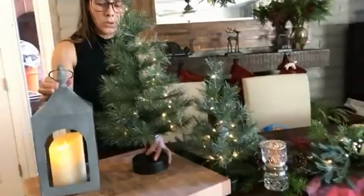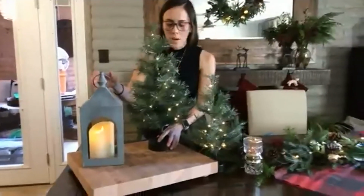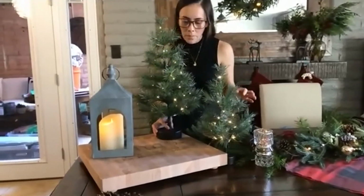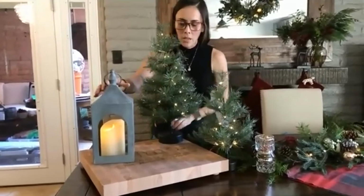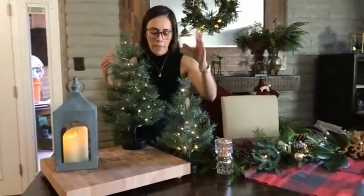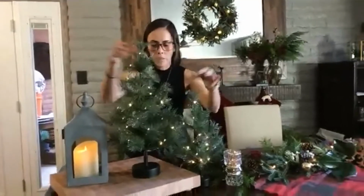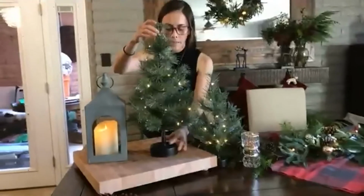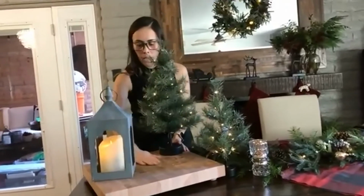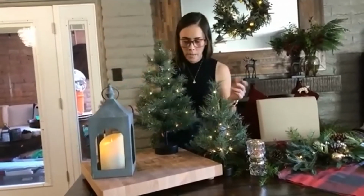So what I'm going to do is I'm going to place it here. And another interesting thing is, where do you place it? Okay, so if you have this guy here, just push this guy a little bit back to create depth, okay? And then that way it's not all on the same, look how different it looks if they're all on the same eyesight level. So let's just move this a little bit, and you have this big cutting board, so use the space, right?